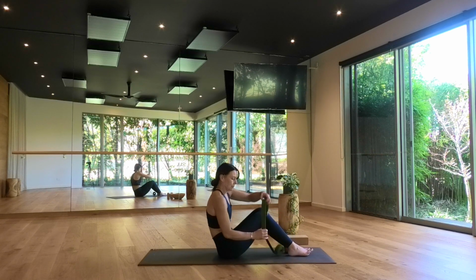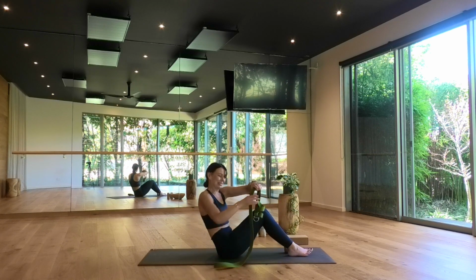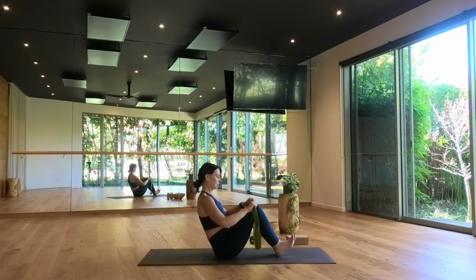And if you don't have a belt, it's okay. You can just imitate the movement without it. We're going to move into a boat variation with a strap. So with your feet on the floor here, take the strap into your hands. If you have it, space your hands shoulder width apart and hold it taut, close to your chest so your elbows can bend.